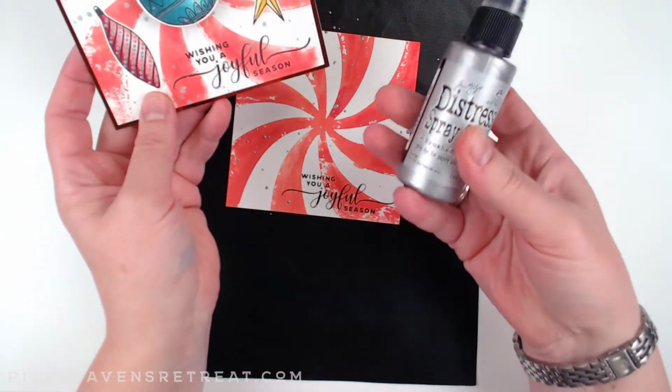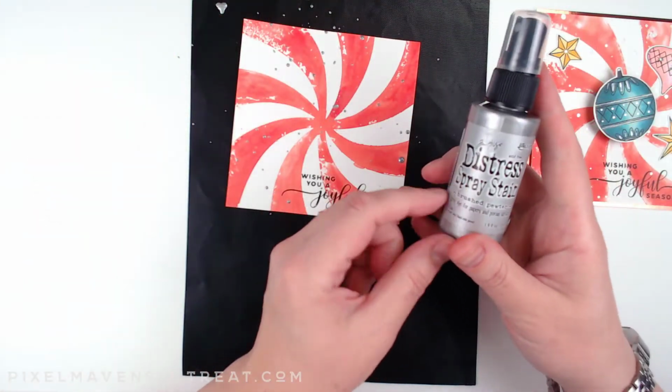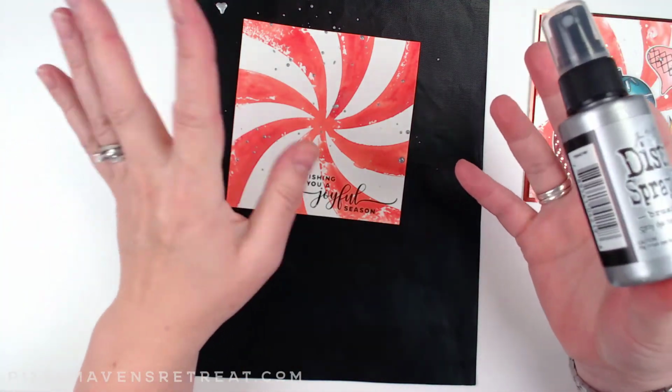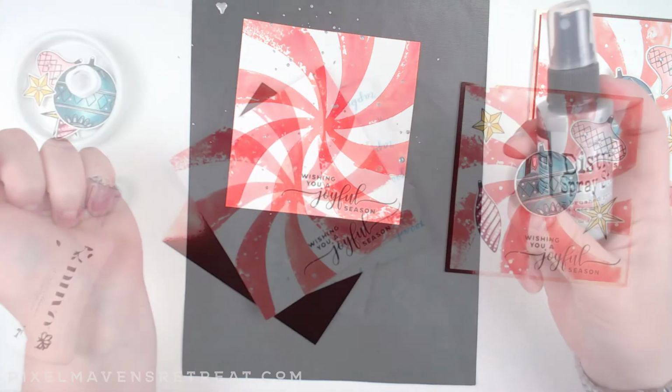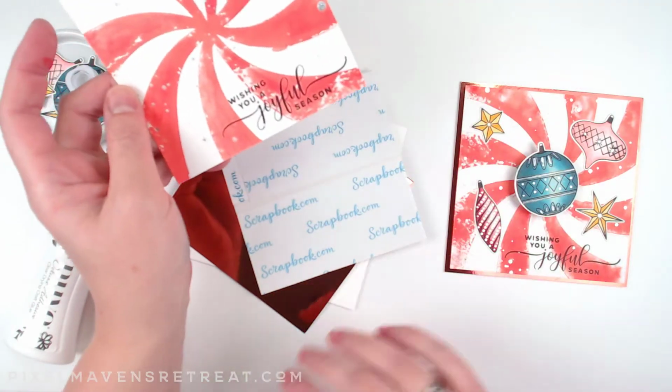You can use this for painting, or you can use it for spritzing, or you can use it for spattering. This stuff really works great for a lot of different things. So I just need a minute to let this dry, and then we can go for assembly and move on to the rest of the hop. All right, this panel is all dry now, so let's go for some assembly, shall we?